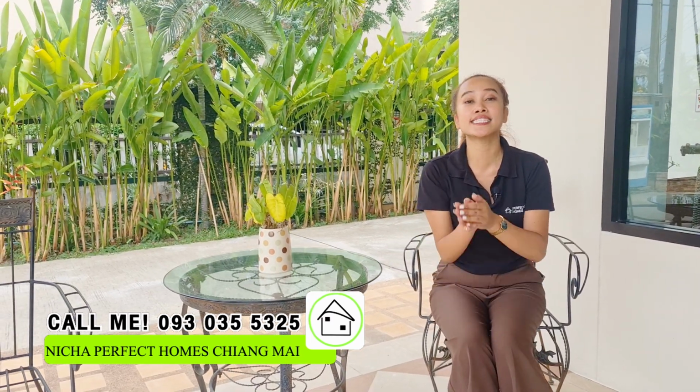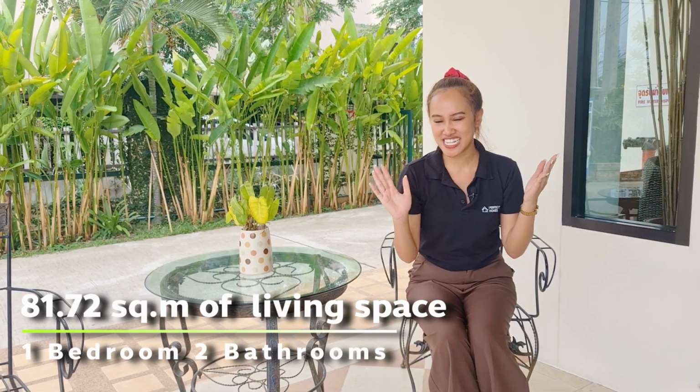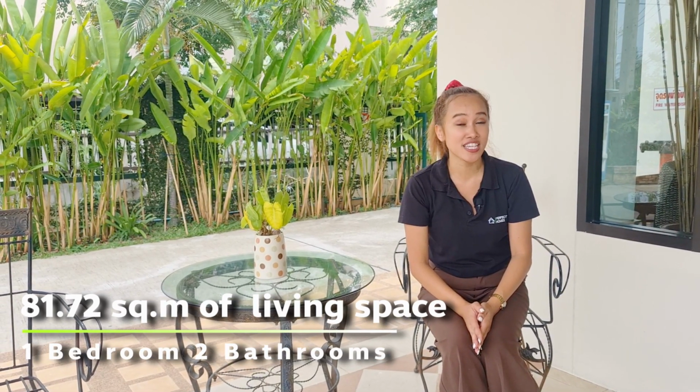So today I'm here at Siritana Condominium. I would love to show you guys this room. We have 1 bedroom and 2 bathrooms. It's really nice. It's 81.72 square meters. I would love to show you guys, but I would like to talk about this condominium first.